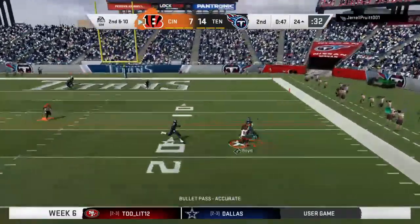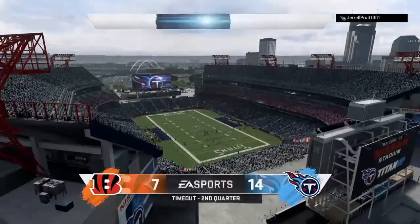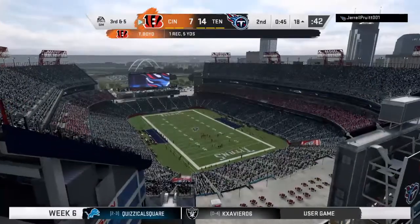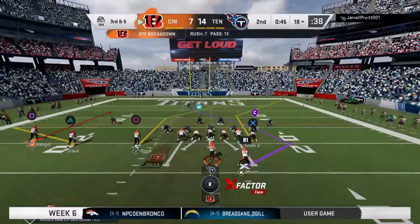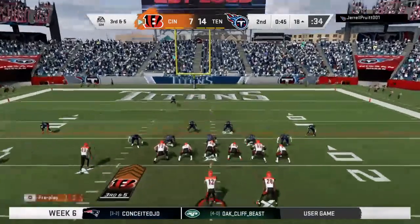Back to throw now on 2nd and 10. He gets this one to Boyd. Now the Bengals going to use the first of their timeouts, as the clock will stop with 45 seconds to go in the first half. In need of a conversion on 3rd down. They had the big play to start the drive. Not much sense.